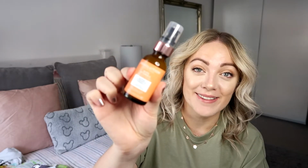I actually have tried something else from the Revolution skincare range which I really love, and I'll show you that now. And that is the Superset strength formula of the vitamin C serum. This is amazing. I love this.